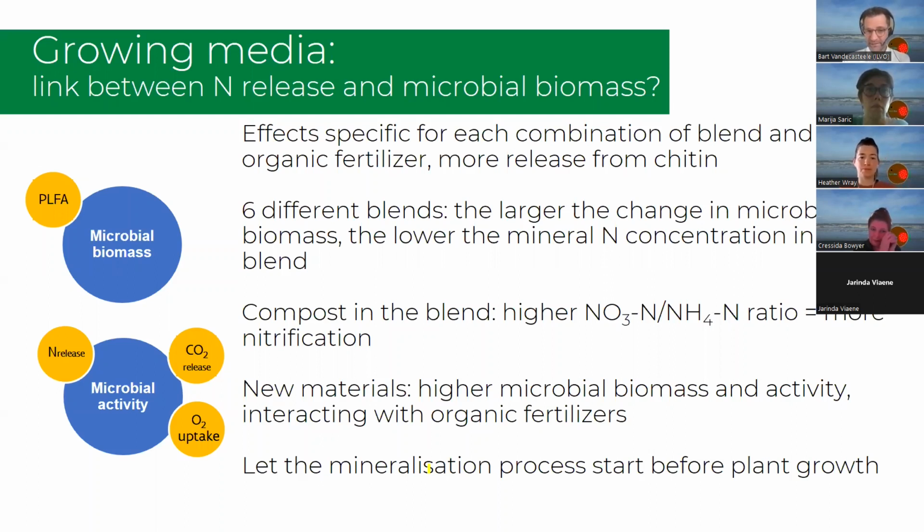And a very practical advice that we could give is that when you mix organic fertilizers into a growing medium blend, please first let the mineralization process from the organic fertilizer start before you start growing plants. Because if you combine adding the organic fertilizers and planting the plants, the processes are not tuned, and you may get a nitrogen shortage for your plants in the first days of the trial.